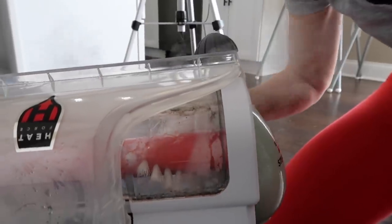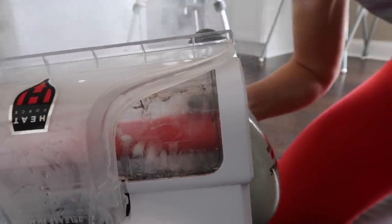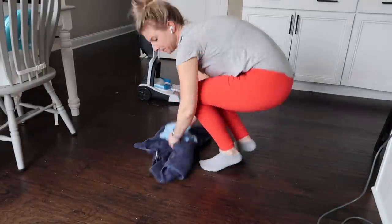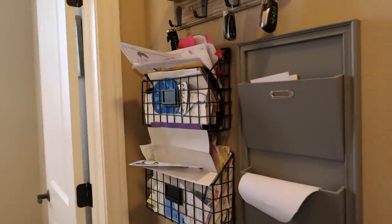It's important to me to take care of my carpet cleaners and make sure they're fully clean, because it's just gross, like I said, when you see the hair sitting in there. And they're expensive machines, and I just want to make sure I have them as long as I can, you know?